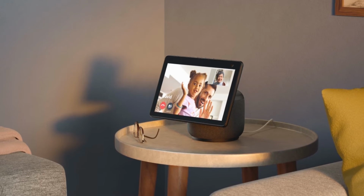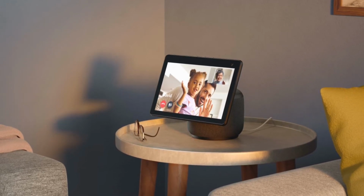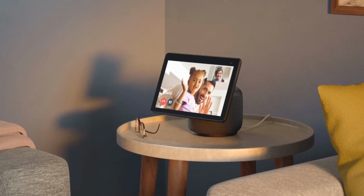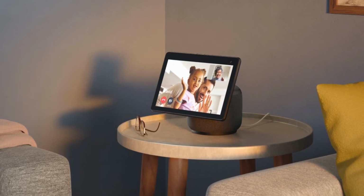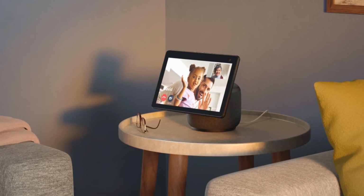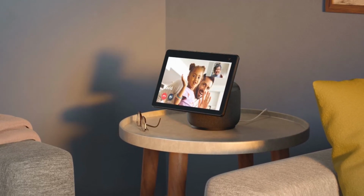Now, the downside here is expectations are too high. If you go in there thinking, oh, I'm just going to plug this in, it's going to work, right? All my lights will suddenly work with it and more, you may be disappointed. Now, it can control the lights if you buy smart plugs and you connect them.